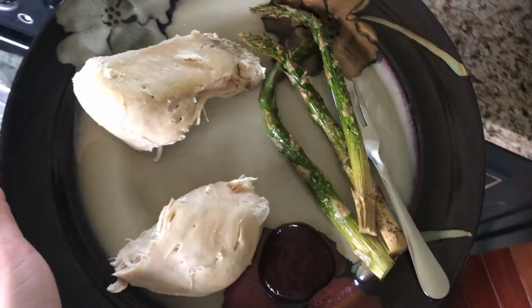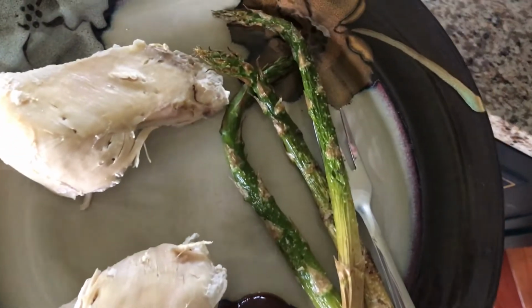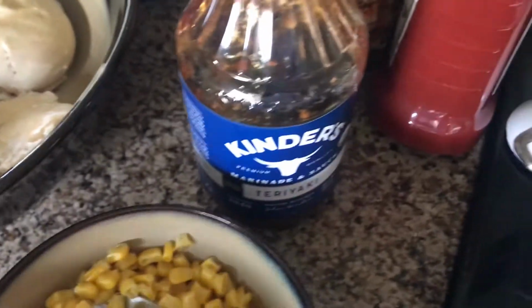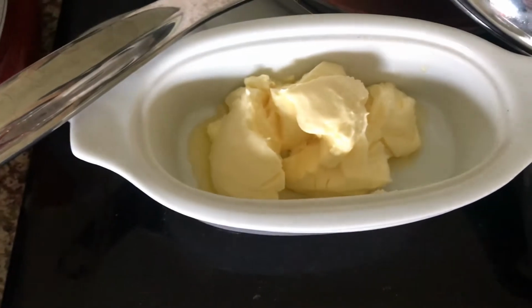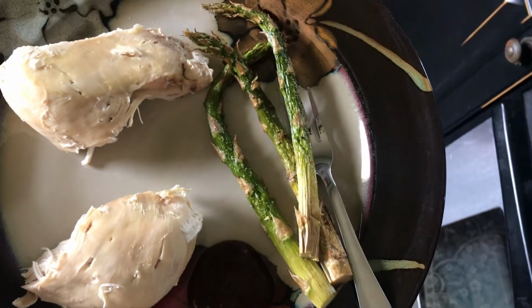My mom made dinner. We got some chicken, some barbecue sauce, some asparagus, some corn, and some baked potato, and then teriyaki sauce if we want it. Looks like there's some butter. Mom, what did you put on this asparagus? Looks good. I sprayed it with virgin olive oil. I had already.